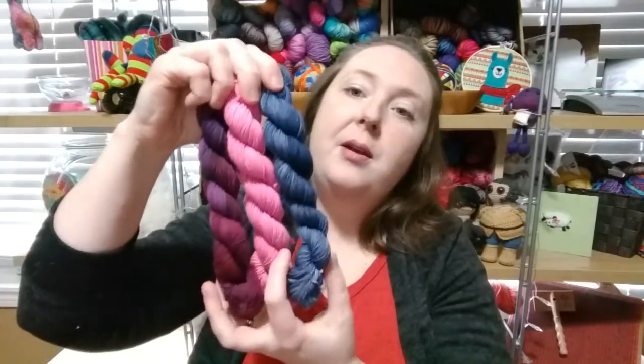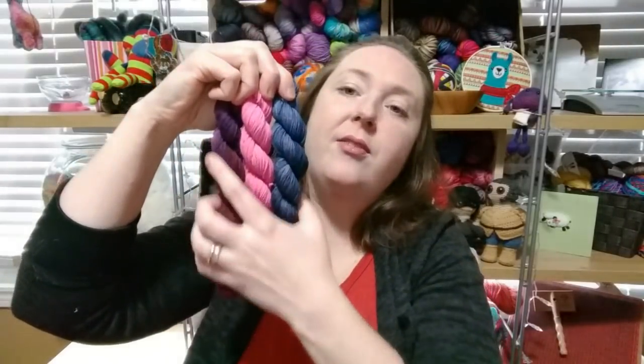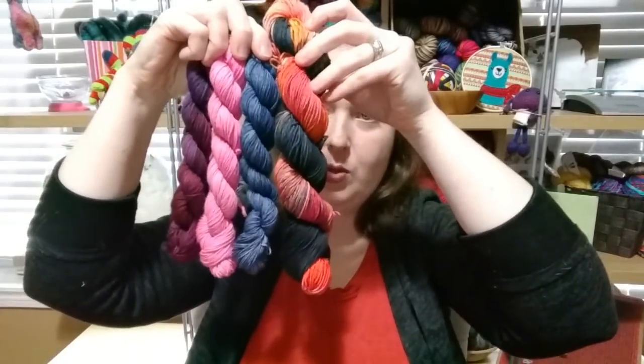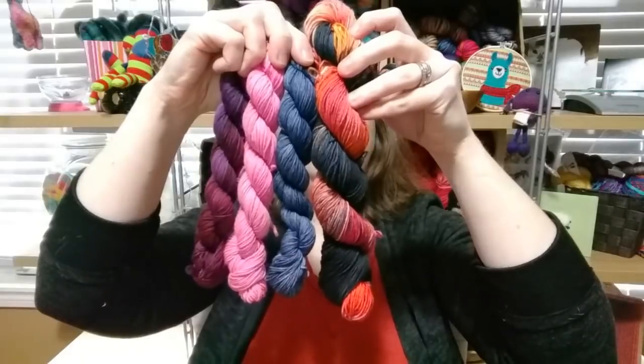And then for the mini skeins, I thought I would offer a choice. So I'm going to do a choice of either this kind of purpley color here, a pink, and a navy, and you get to choose which one you would like with the sock skein. So I should have those up in the shop by the time you see this. They should be ready to look at.